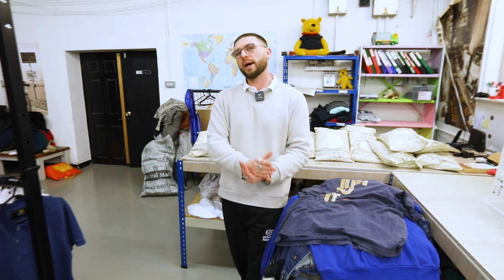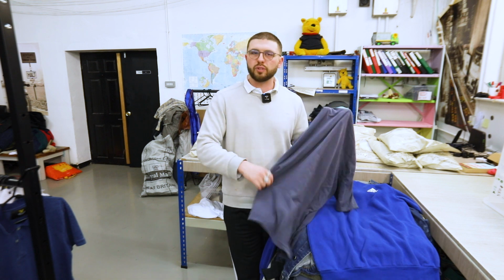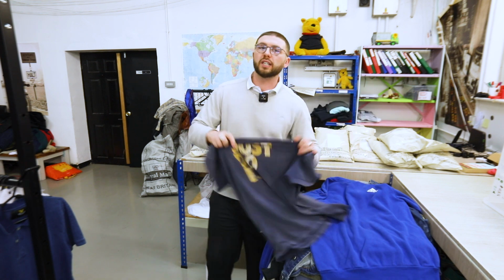The prices that you can pay for grade C clothing could be anything from 10p to £1. It might be a little bit more, but the prices are always incredibly low when you go about finding it. Let's say, for example, that this Nike t-shirt has a massive rip down the back just there, and it's got a bleach mark right by the swoosh. How much would you think it would sell for?